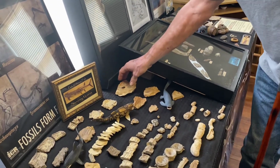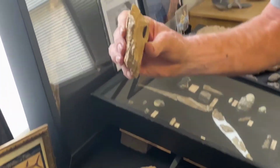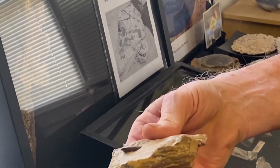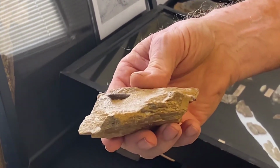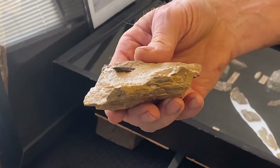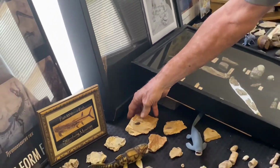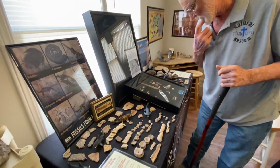Then here's a tooth, and I would guess maybe a Xiphactinus tooth, but I'm not really an expert on it. So you can find those teeth like that. You can find shark's teeth.